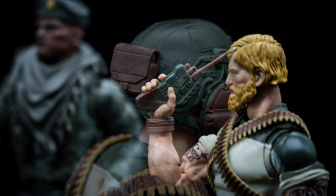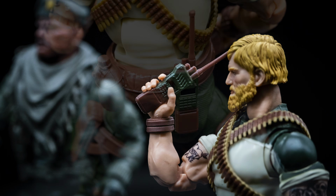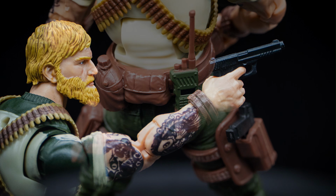Rock and Roll also includes a radio. It has more brown deco on it, so again, I'm happy to see that they're adding some color hits to some of these accessories, so we're not just getting solid color items like we did with Beachhead when he was released with the all-green weapons, which looked ridiculous. So, good job there, happy to see that. The radio can also peg into the backside of his belt, which is a nice touch.